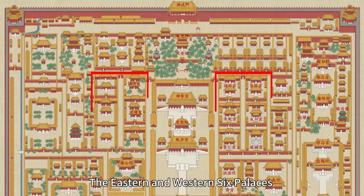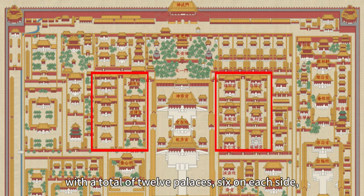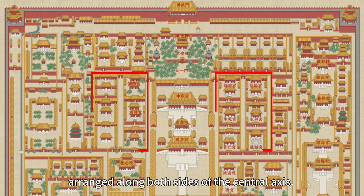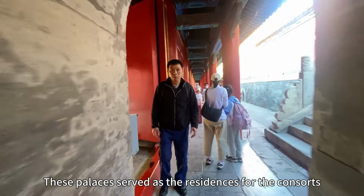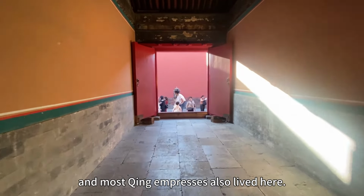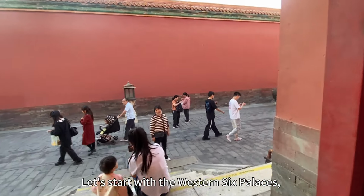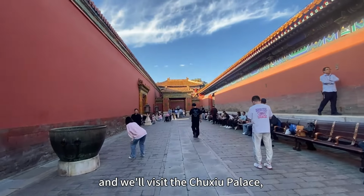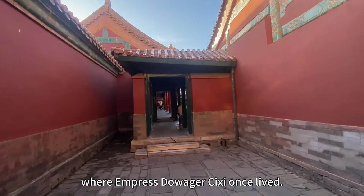The Eastern and Western Six Palaces are located in the inner court of the Forbidden City, with a total of 12 palaces, 6 on each side, arranged along both sides of the central axis. These palaces served as the residences for the consorts during the Ming and Qing dynasties, and most Qing empresses also lived here. Let's start with the Western Six Palaces, and we will visit the Chuxiu Palace, where Empress Dowager Cixi once lived.